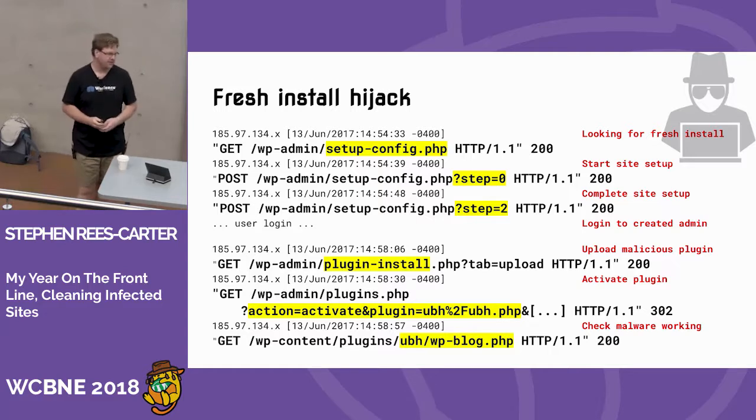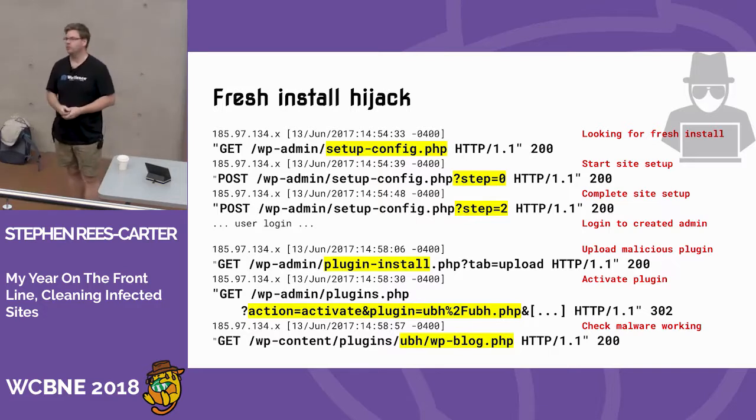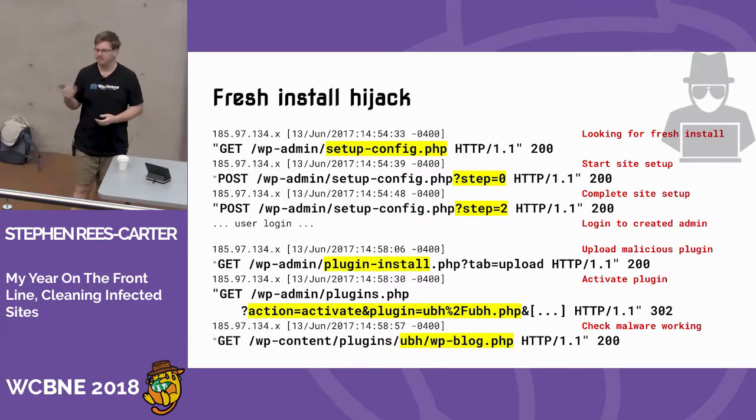And so what we often see in this scenario is they'll get in by the setup, they'll set it up to their database, they'll upload their malware, and then they'll remove the config file and clean it up. And it will look like it's a fresh install waiting to be installed, but really there's malware already on the site. And so you'll eventually come along and install your WordPress, and it'll be infected already. And you won't have any indicators of the fact it's infected because they've hidden it.